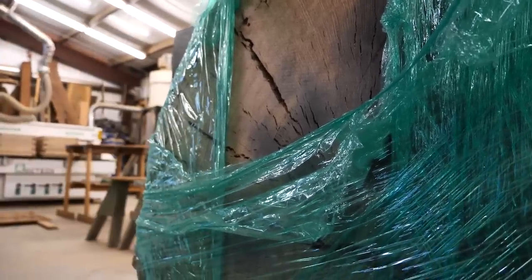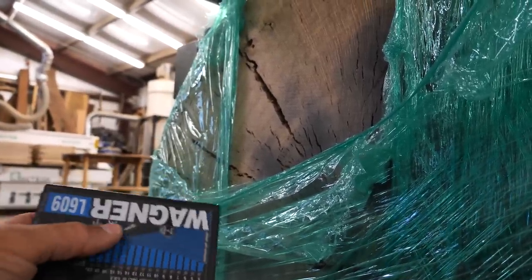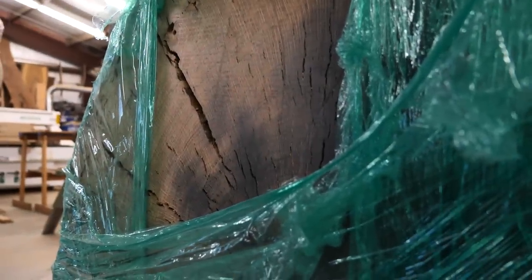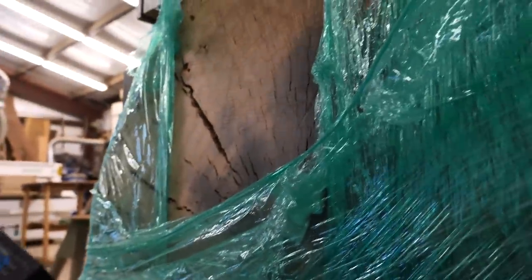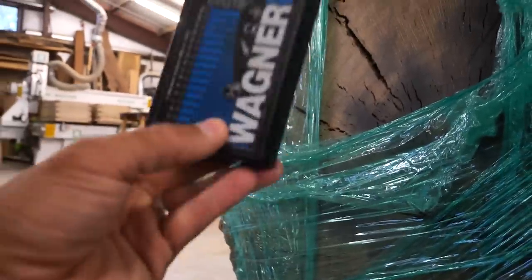His suggestion, and what they do at the mill, is they have a pin meter. So it actually has two probes or pins that you can nail into the board, and you can measure the moisture content accurately, and you can measure it into the depth of the board. So that's what they use. Now, for what I'm trying to do in the shop, that doesn't really work well, because you don't want to put big pinholes, obviously, in a finished board like this. So he suggested I get a different meter that you can actually calibrate.